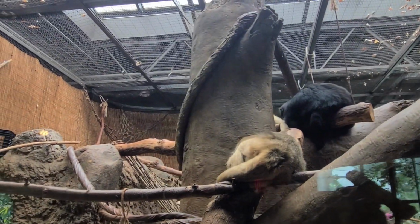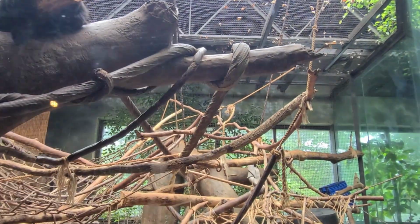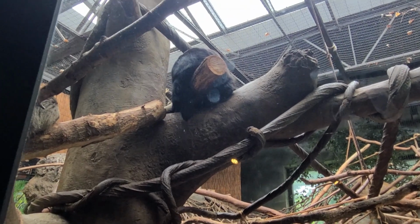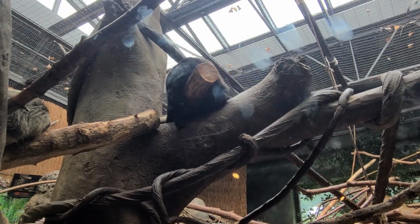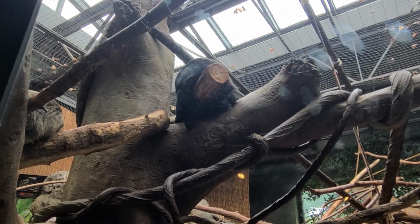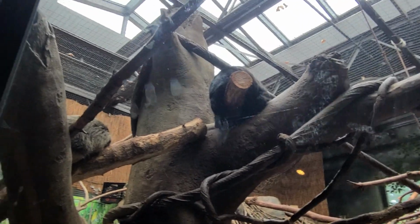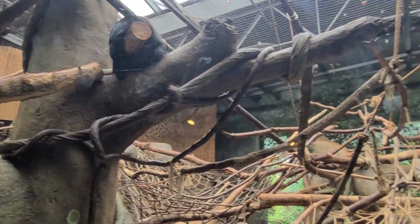What's the black one up there? There's a black one here. Oh, you have a next one over there too. There's a brown one. Three of them, two of them right there. I know it is. I can show you. This is the house, jungle house.